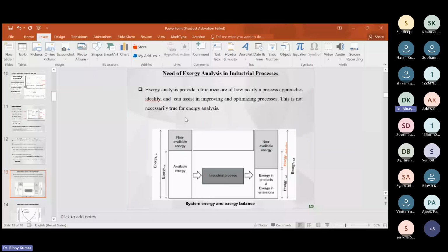From this figure you can see the typical energy balance and exergy balance of any industrial process. If you look at the energy input and energy output only, you can see that the total input energy is equal to the total output energy. Whereas if you look at the exergy balance, you can see that the input exergy is higher than the output exergy. That means some exergy is destroyed in the system due to entropy generation. You can also see that the total input energy is higher than the total input exergy. That means not all of the energy going into the system is available; some part of the energy is non-available energy. That can only be estimated when you do the exergy analysis of the system.